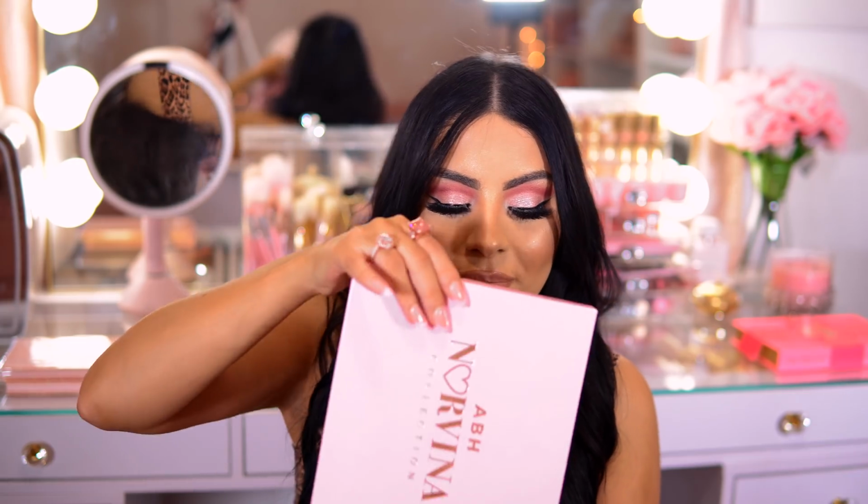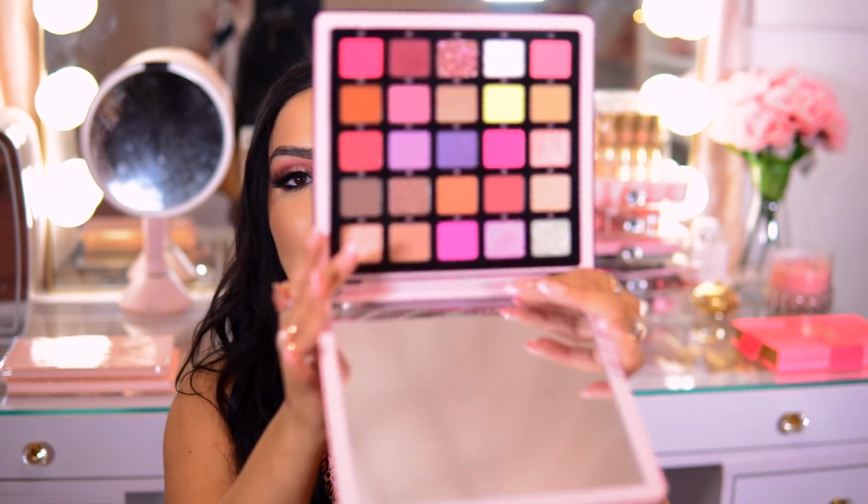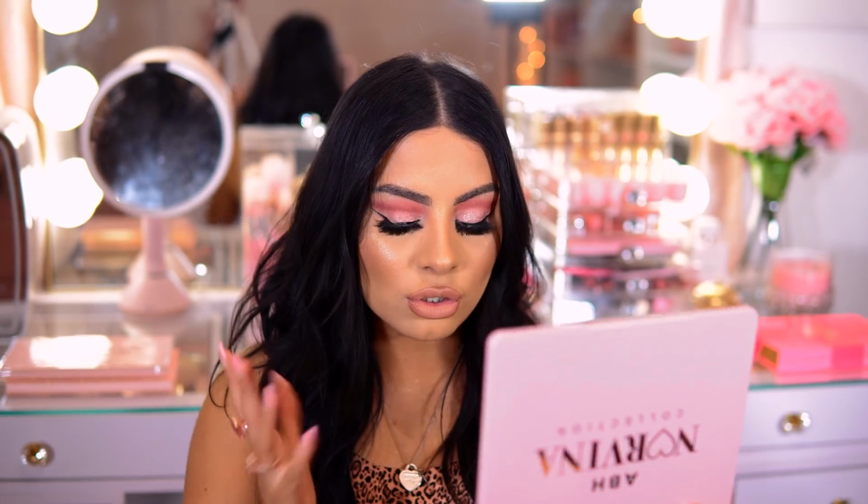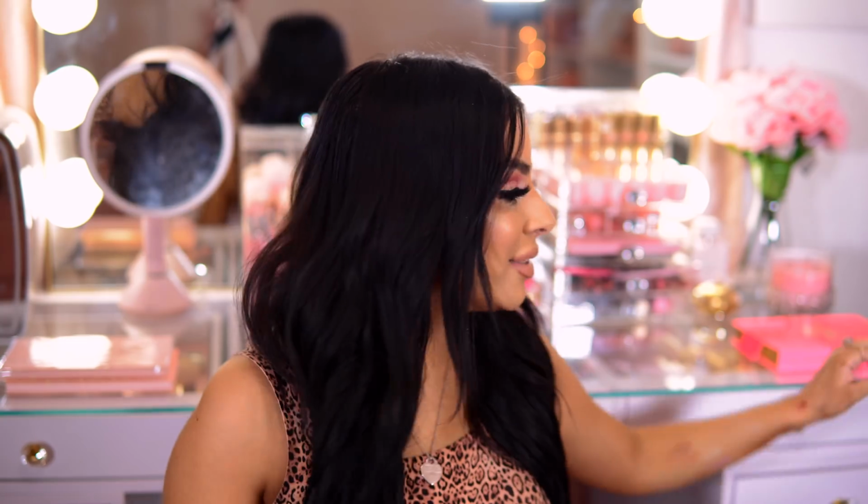Next we have a newer palette. This is my Norvina ABH palette. This is Volume 4. And this palette makes me want to get all of the Norvina palettes. The palette looks beautiful online, but in person, sis, whole different story. It's so pretty. I swatched some of these. I've used this palette one time and I love it so far. In person, this is so jaw-dropping. And these glitters, oh my goodness. I can't wait to get more use out of this. I think I literally got that palette in the mail 2 weeks ago, so I haven't gotten too much use out of it, but I'm excited to use it more.